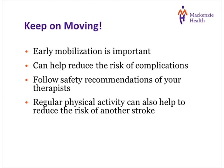It is important to keep on moving after your stroke. Early mobilization is important if you're medically stable. It can help to reduce the risk of complications. And remember that mobility is different for everyone, depending on your abilities. It may include moving in bed, getting up into a chair, exercising your arms or legs while you're in bed, moving your wheelchair, or walking.